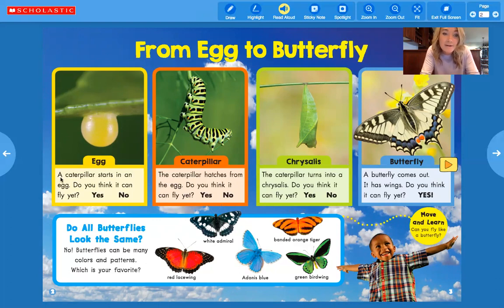All right, let's read together. I'm going to put my little arrow here and you can follow with your eyes. If you do have your own article at home because you picked up a packet, please point with your finger as we read together. Get ready. A caterpillar starts in an egg. Do you think it can fly yet? And then it says yes or no. Do you think it can fly yet? Let's look. Is there anything on the egg that would make it seem like it can fly? No, no. It says here that it starts in an egg. So no, it cannot fly. The words and photographs show us that.